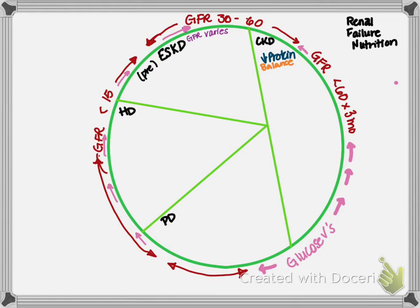So they're going to typically try to have a decreased protein diet, but we need protein. We really need protein for our metabolic purposes, for healing, for several things. So there's a fine balance of protein, and so it'll be individualized. They'll be getting blood work. They'll be checking their total protein, their albumin, and they may have to take some supplements such as Nepro.